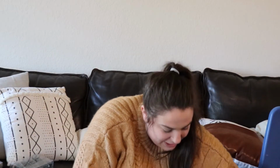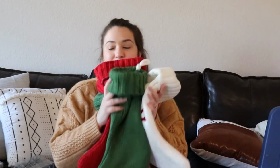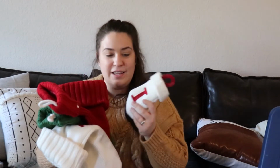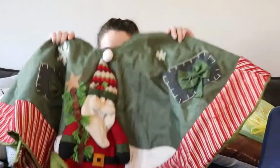Here's all of our stockings, which are also from Target. You probably can still get these, right? Just stockings. And the little tiny one for Isabel. Do we have one for Pumpkin? I don't think we have a stocking for Pumpkin. We'll have to get a stocking for Pumpkin. Because last year was her first Christmas with us and we went to my mom's, so I don't think we really worried about it. This is our tree skirt. Although I've been seeing those tree boxes and I kind of want to make one. But I don't think I'll do it this year, but we got a little Santa tree skirt.